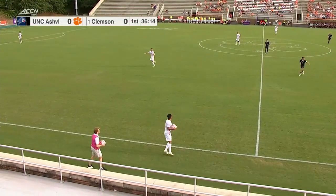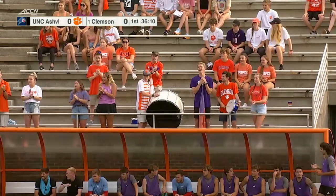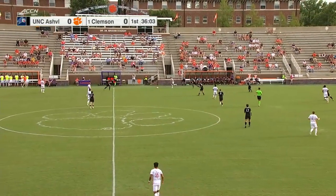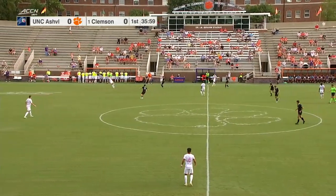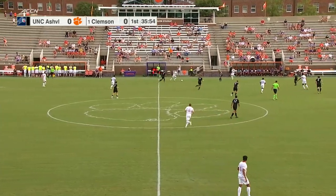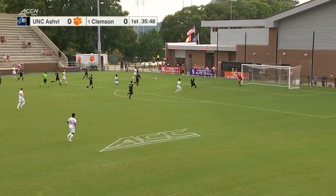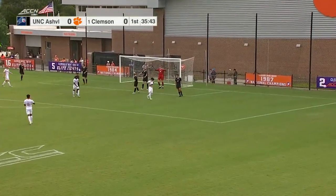Ball goes out of bounds. Here's a look at the student section. One of the liveliest student sections in America, coming out on a post-Labor Day Tuesday night. Here's Elton Chifamba. Touch to, oh buddy. Say, into the middle. Chance to settle and again deflected.